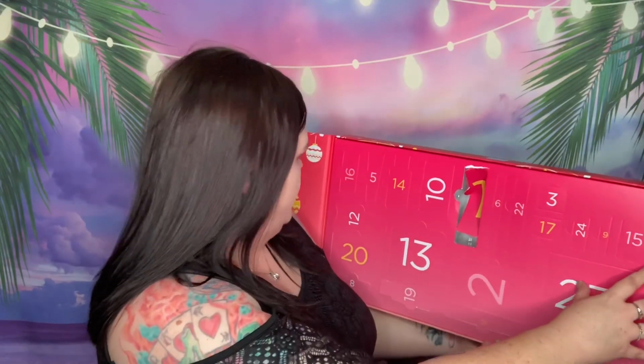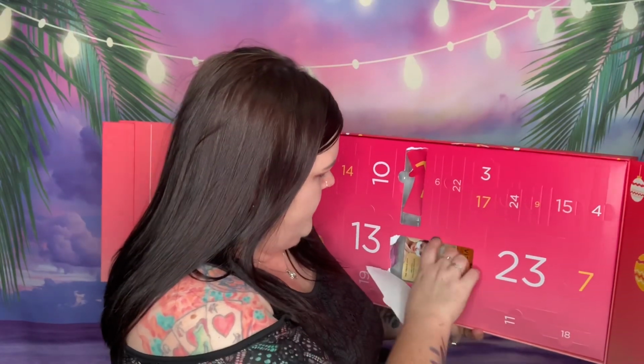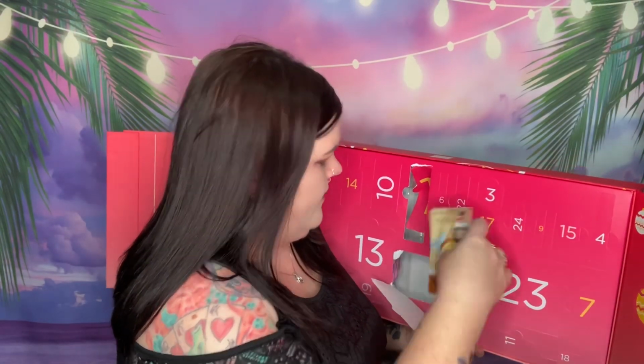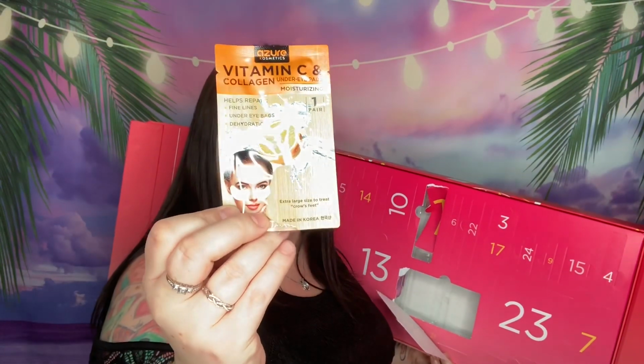Number two is this big bowl right here. Number two, we have vitamin C and collagen under eye pads, one pair. So we have one set of under eye pads.